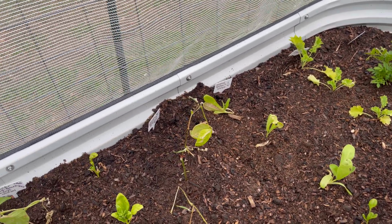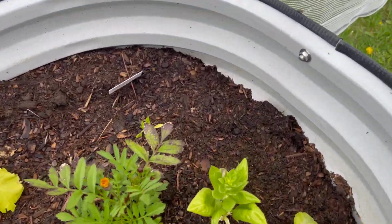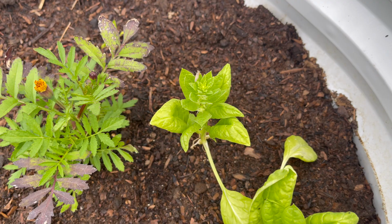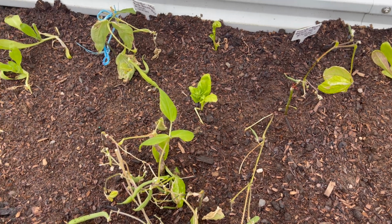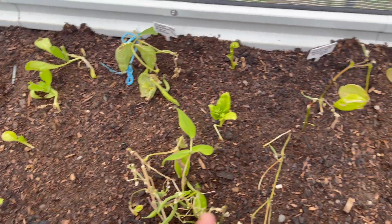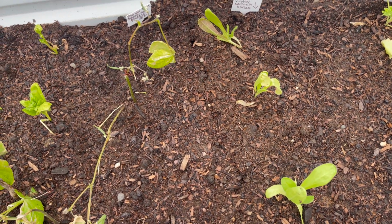and I think I'm officially done with spinach, because you can see it's starting to go to seed and we don't have any spinach yet. But there are also 50 pre-germinated bush bean seeds planted in here really thick. So hopefully we will get something out of this.